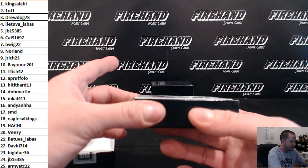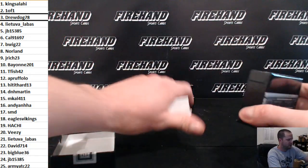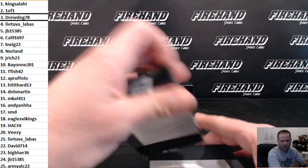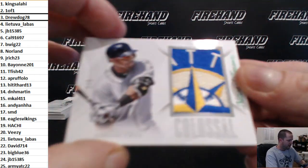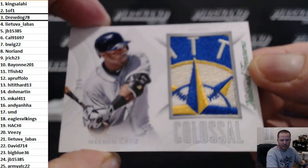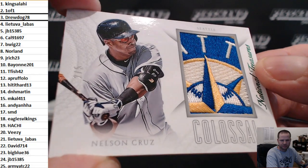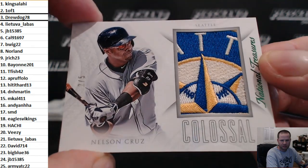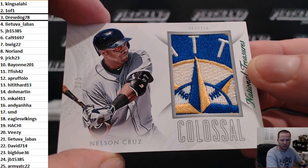Look at that patch. Oh my gosh. The thing is on the juice, just like the guy whose uniform it came off of. Number 2 out of 5, PEDs, Nelson Cruz. Look at that, that's like the throwback Seattle Mariners logo too, the old colors. Dirty. 2 out of 5, 1 of 1, Franco.